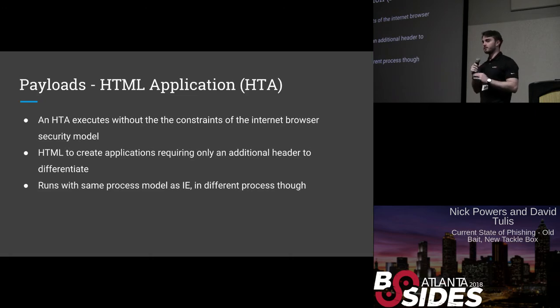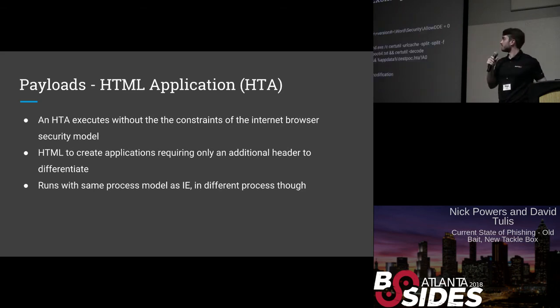Okay, so we're going to talk about just a couple more options in terms of payloads. One that's really cool is called HTML applications, HTA for short. Basically, this is HTML that can execute on your local workstation, interpreted by Windows Script Host, but it doesn't have any of the constraints that it would if it executed in the browser. Imagine writing code to manipulate things on the operating system, but you can do it in HTML. That's HTA pretty much. The only difference between HTML and HTA is one header tag. Everything else is very, very similar. It runs in the same process model as IE, Internet Explorer, but without all the sandboxing and constraints that IE has. Just to give a little background on HTAs.